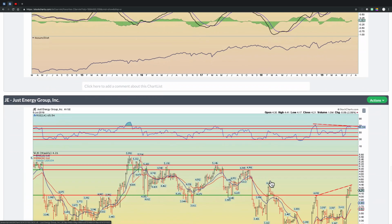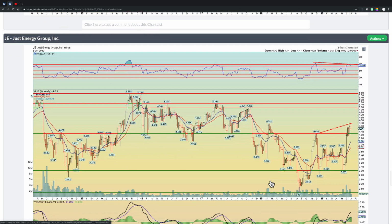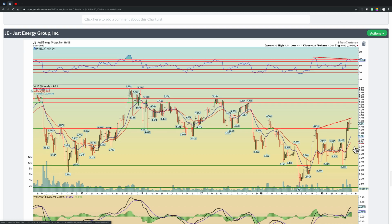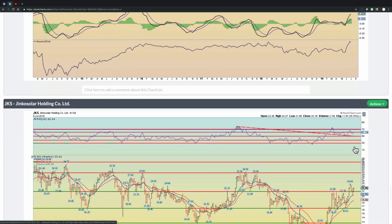Here's Just Energy Group, JE, not to be confused with GE. And this one I actually don't like because it's showing some significant negative divergence. Notice higher highs here on price but lower momentum. So unless we can break higher above this particular trend line, which is definitely possible, then that changes the game. But until that happens, it's possible that we're going to start pulling back because the momentum has waned.